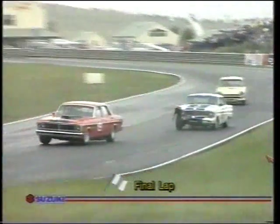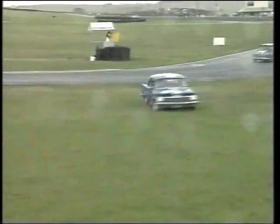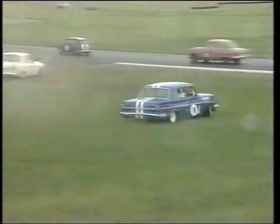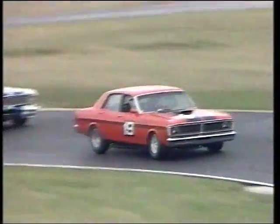Now, final lap. This really is crunch time. What can Tweedy do about this? He's got the pace. He's trying to put the pressure on. O'Brien definitely resisting. Stevie Williams now in drama. And you can see how slippery it is out there. John Cummins, at least the door's closed. Yeah, but now he's got to open it. So, he's still in trouble, but out in the front, it's still O'Brien with Tweedy really pressuring him.